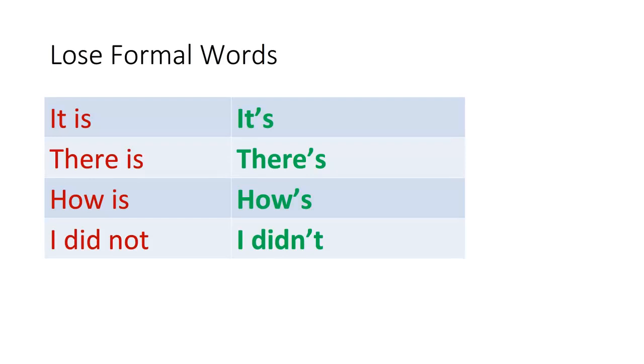They don't say "how is it going?" They just go, "Hey, how's it going?" They don't say something like "I did not understand the request." They'll say, "Oh, I didn't understand what you're talking about."